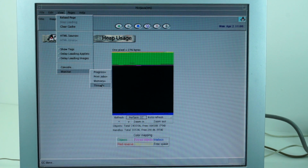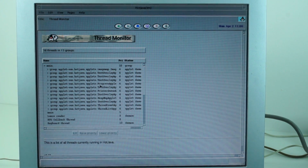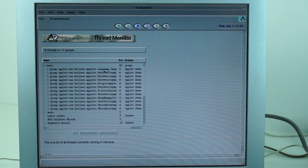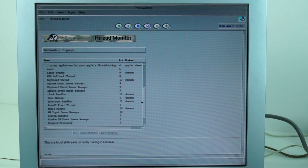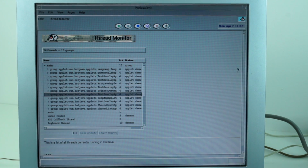The final thing we can look at under the monitor is this threads one, which lists all the threads running in the system, which you can see there they all are. Now you can see everything is done by standard dot path naming, like hotjava.applets.imagemap, for all the classes. So it's just standard class names for everything. And there you go, that's all the threads in the system. You can, in theory, kill them, but I'm not going to do that because that is how I will inevitably break the system completely.